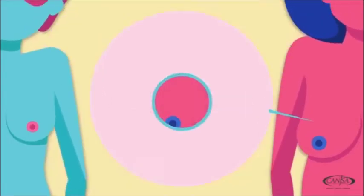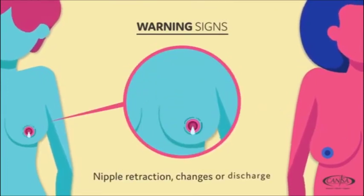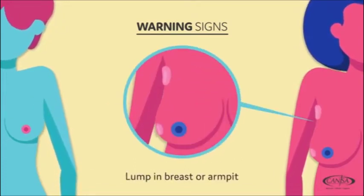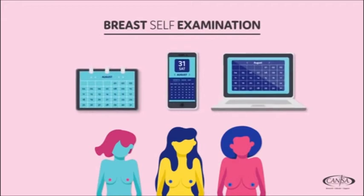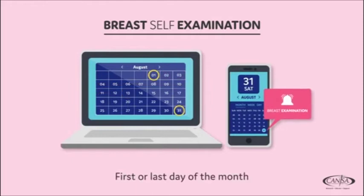Not be a lump. It might be puckering, dimpling, breast or nipple changes, swollen glands, or yes, it might be a lump. Breast cancer is the most common cancer among South African women. So it's important to examine your breasts on the same day every month, 7 to 10 days after your period. If you no longer have your period, choose a day that's easy to remember.